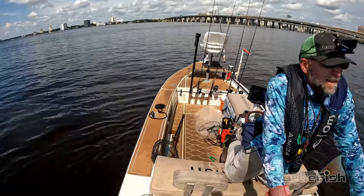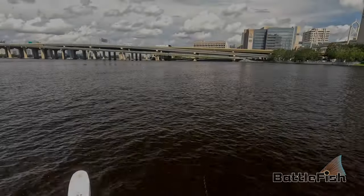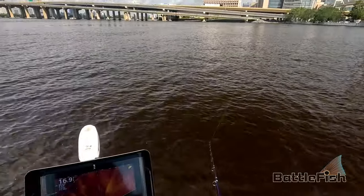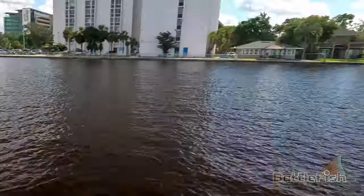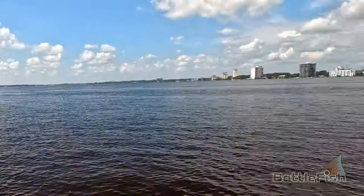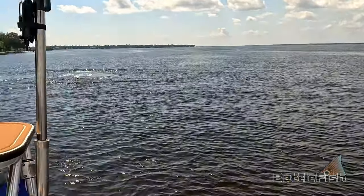One of the challenges is setting drag on a live bait when it's set in a rod holder. It's got to be strong enough to set the hook, but not too strong, or you can't get the rod out of the rod holder. Okay, we got one.